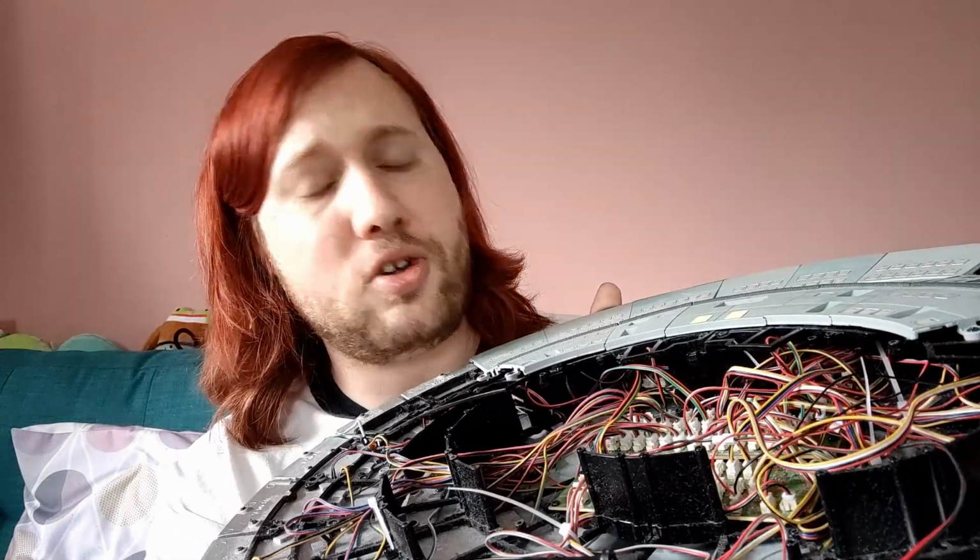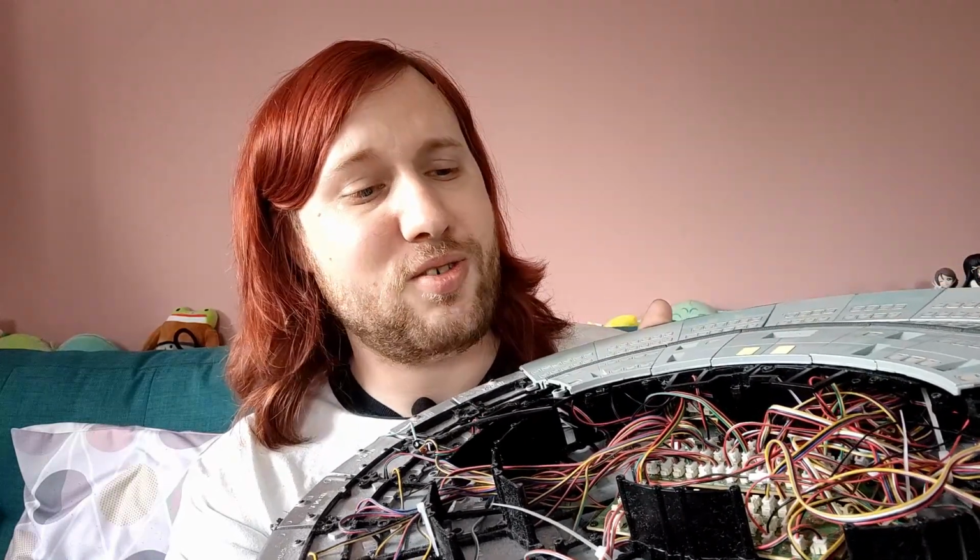There are so many cables in there, and I'll just try and show you that. But you can see there's three PCBs there. There's God knows how many. I'm not going to count that now. You know, I only want this to be 15 minutes. So it is just a bit of a mess with the saucer.